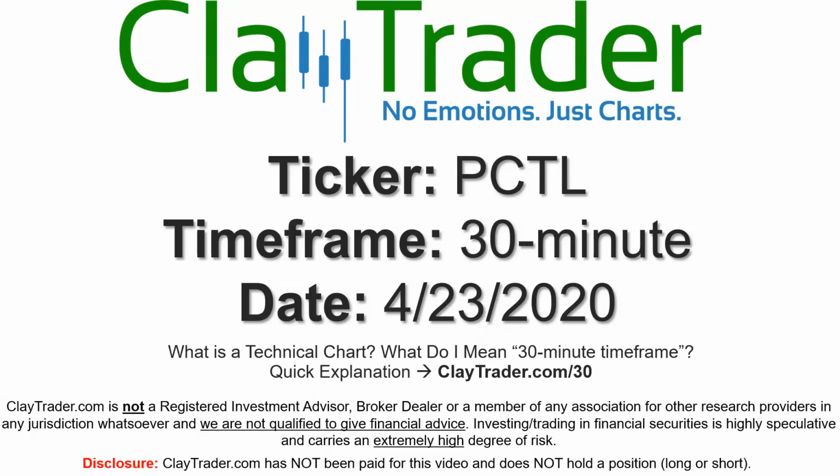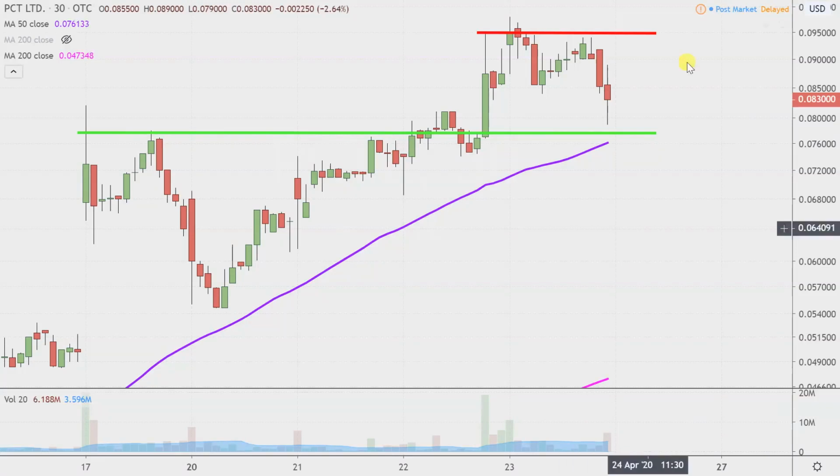We will take a look at the 30-minute time frame. If you're not sure what I mean by 30-minute, I do offer an explanation video at that link. I did this analysis on Wednesday, so that is where the red and green line annotations are coming from. And both those levels factor in today's analysis.